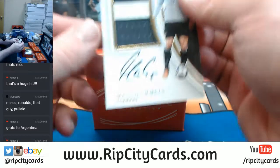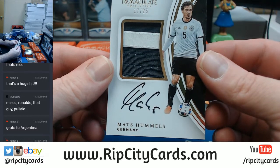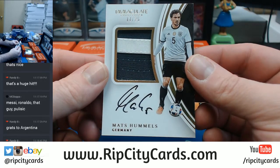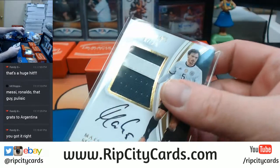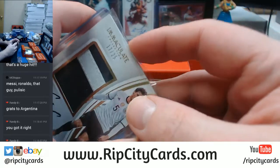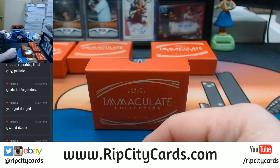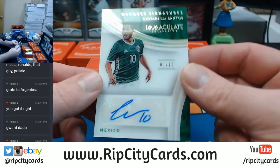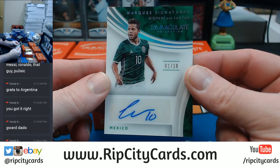Have an autograph. We do. Mats Hummels. 17 out of 25. Two color for Germany. Guardado. One out of 10 for Mexico. Another one, Giovani Dos Santos.